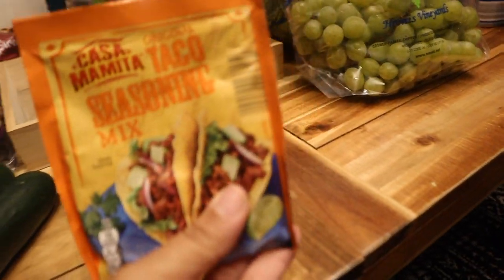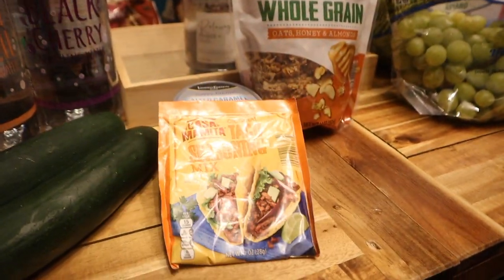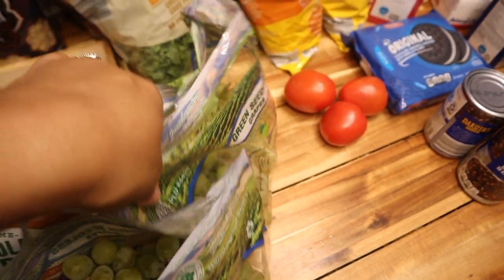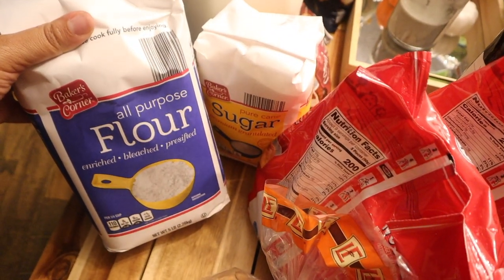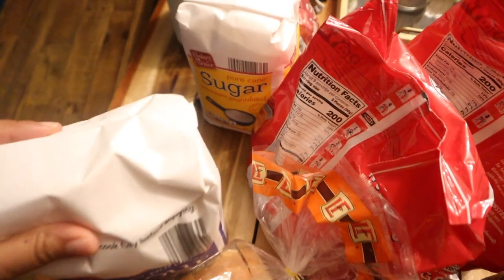So that's that. Also got some taco seasoning, because like I said, I'm making two kind of Mexican inspired dishes this week. And then I got quite a few green grapes. My kids love grapes, especially the green ones. I think the green ones taste better too, honestly. And then I got some flour. I'm down to my last little bit of flour, so I just went ahead and restocked on that.